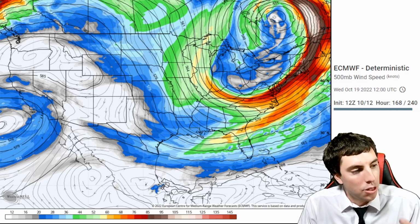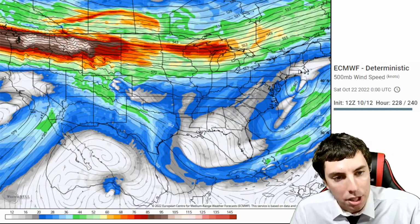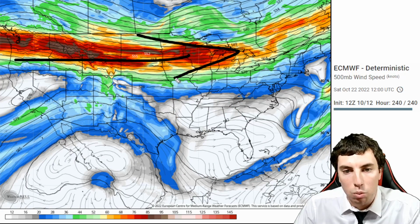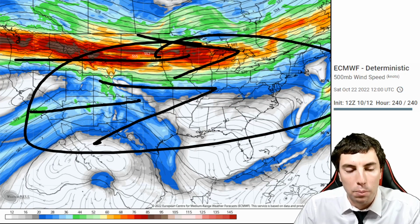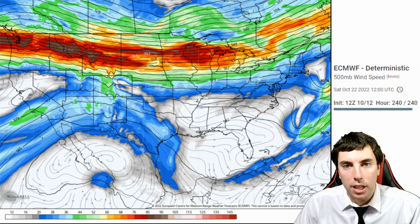Cooler temperatures, thunderstorms, maybe some snow for the Great Lakes, and then by the end of the forecast, the whole pattern changes. We get the zonal flow that comes in over the United States, and you can see this westerly flow bringing this warmer air northward, as we said in those temperature anomalies towards the beginning of the video.